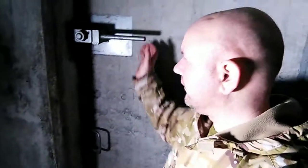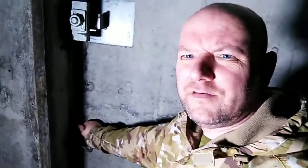So yeah, this is the blast door. It's like a ship, a naval ship. It works very similar. You pull this one that way, and then this blast door opens. It's very heavy. And then we're moving to where the ladders are that go to the very top. I don't want to show you too much.